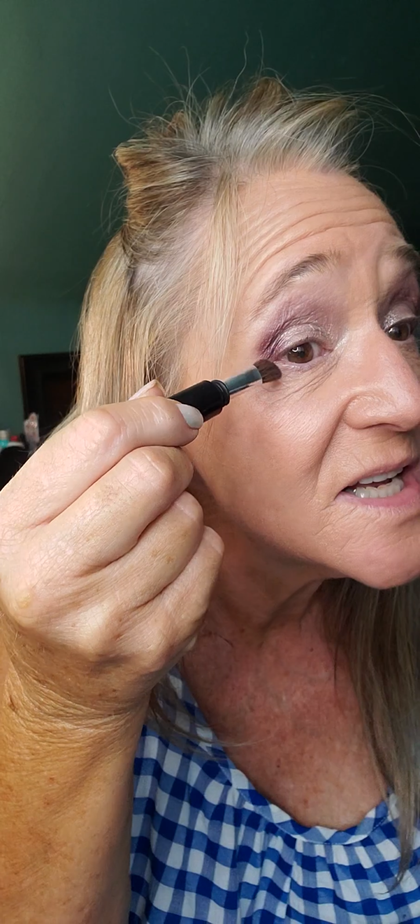I want a little more precision today. All right, and you don't want to go too far down, okay? We don't want to drag this eye down. We want to drag it up.